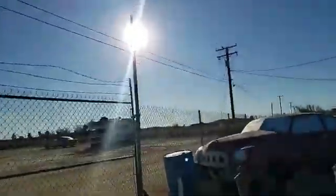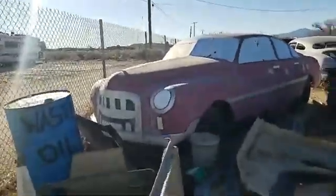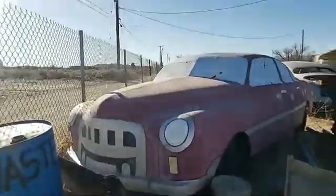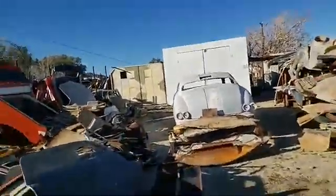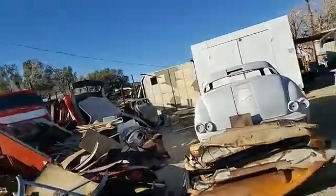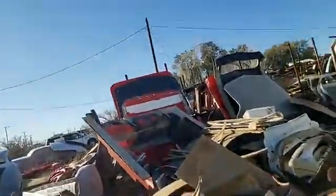Here's some more cars over here. I don't know the history on all of these. This looks interesting. This was some kind of a movie car of some sort. I wish I had Gene here who could take us through and tell us everything, but he's not here right now. I need to get over there on that side. Hang on. This is a fiberglass Merc. More fiberglass.